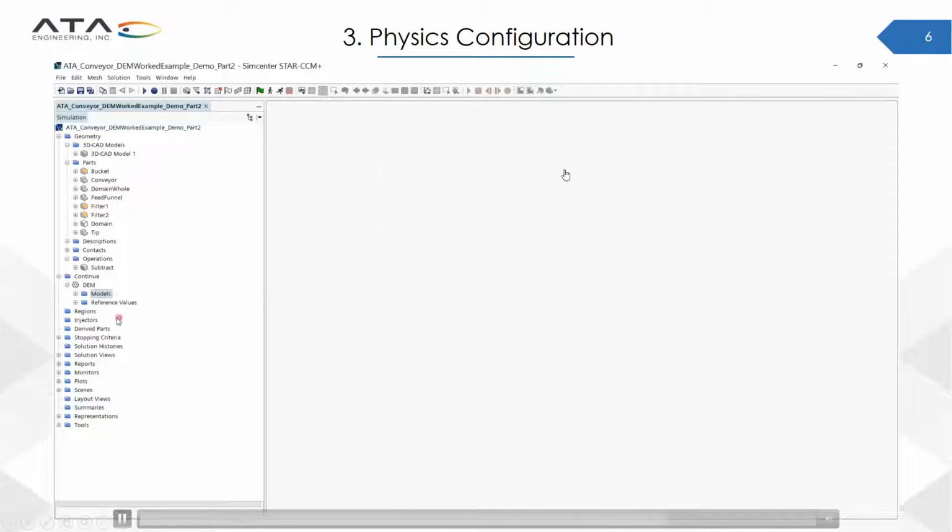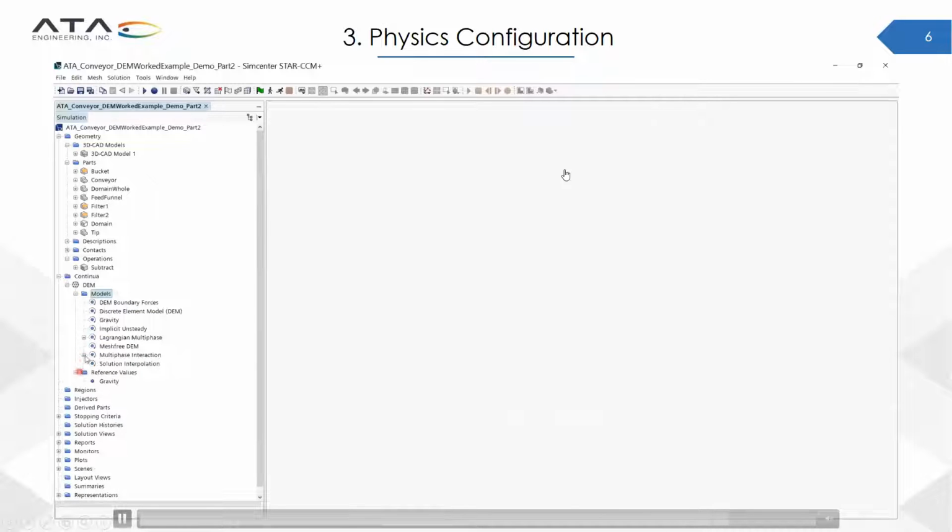The boundary forces model we're going to use so that we can measure the weight within that tip, and therefore use that to define our motion.